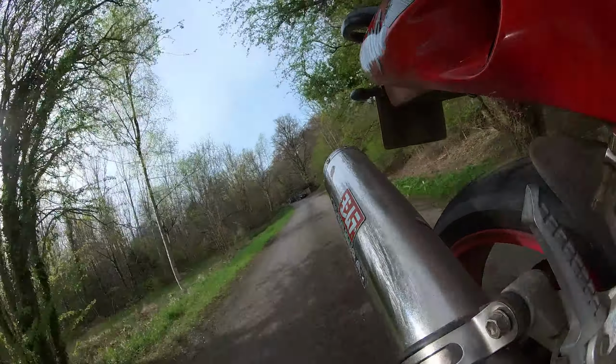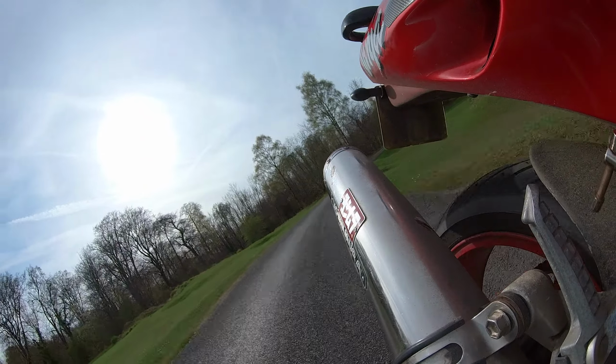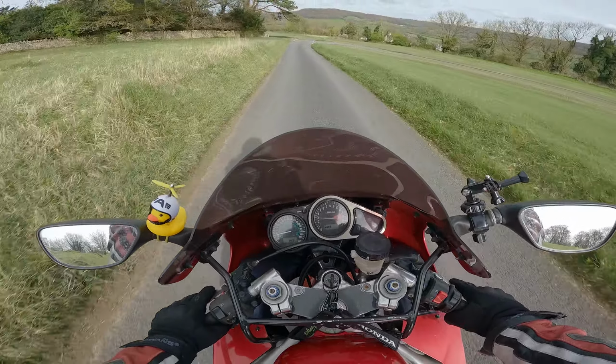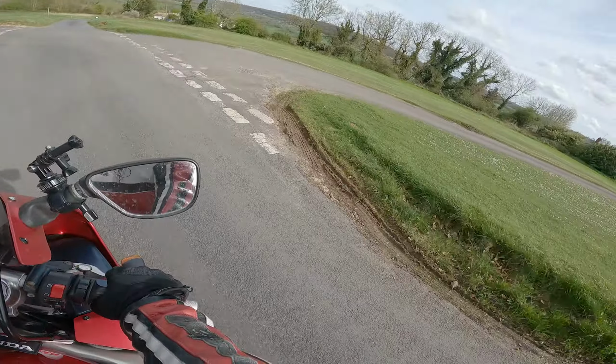Now, I'm one of those people that doesn't like redlining my bikes or my cars or anything for that matter. The reason why is because the more you load an engine, the bigger the load you put it under, the more wear is going to happen. It's not necessarily going to detonate immediately, but it very well could do damage long term to the bike. So what is the point in doing it?